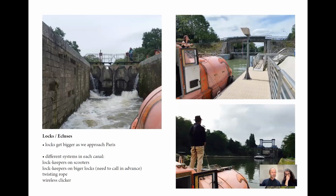So the locks. Throughout the French canals, we go past 13 canal systems and each of them has their own way of opening a lock. Some of them have lock keepers, some of them have volunteers, like the same ones that you have here in CRT. But then locks get bigger and bigger, the boats get bigger as well, and the systems of opening are different.